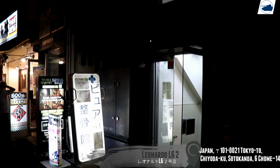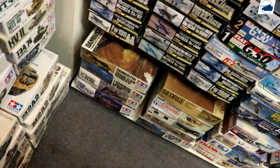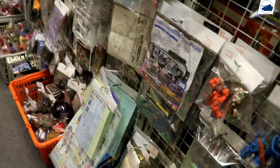The next shop in this general area of Akihabara is Leonardo LG, and it actually has 3 locations, and the first one is right around the corner of Tamtam Hobby. Leonardo LG is a second-hand shop packed to the ceiling with kits, and you can get really good deals here. But don't think you can get cheap old kits here like a few years ago, because the Japanese learned that rare kits are expensive kits.